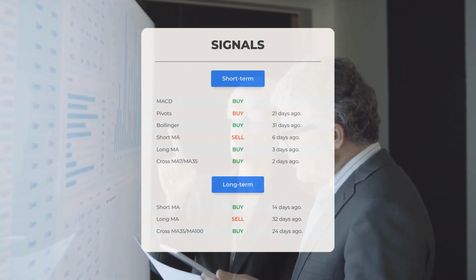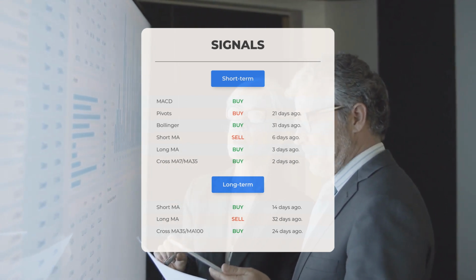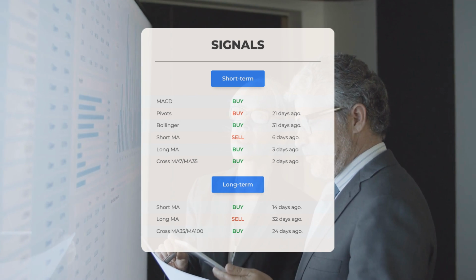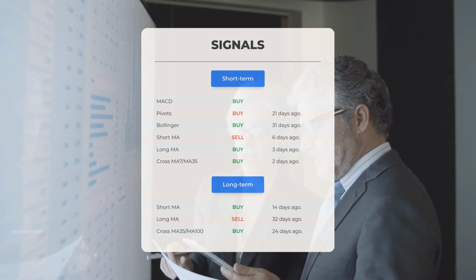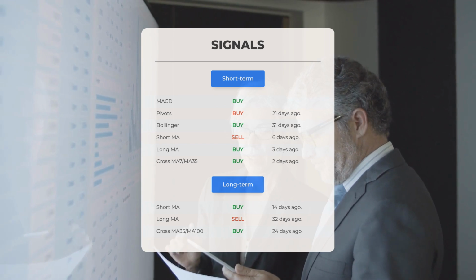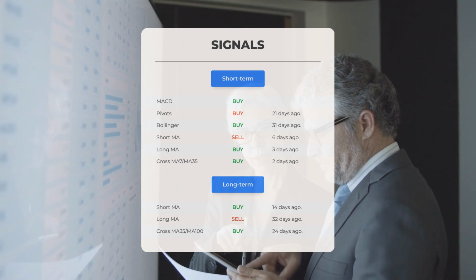When examining the 12-month chart, we observe the short moving average indicates a buy signal from 14 days ago. The long-term moving average shows a sell signal from 32 days ago. The relationship between the short and long moving averages indicates a buy signal from 24 days ago.